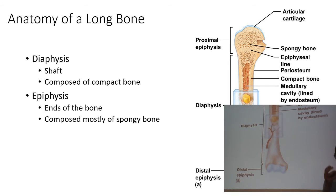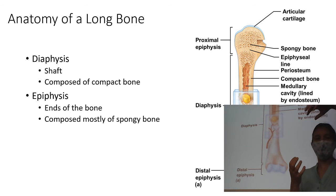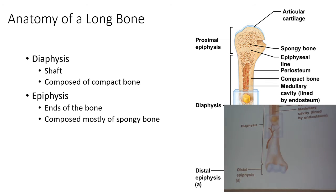The epiphyses, so epiphyses are plural. An epiphysis is the end of the bone. It's mostly spongy bone. You can see it up there. Mostly spongy bone here. This part is an epiphysis, this part too, and you've got two of them on the long bone. You've got an end on each side. So far, so good?